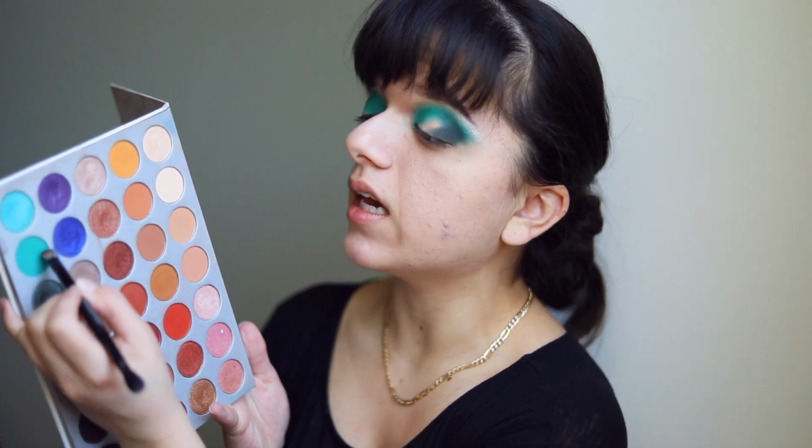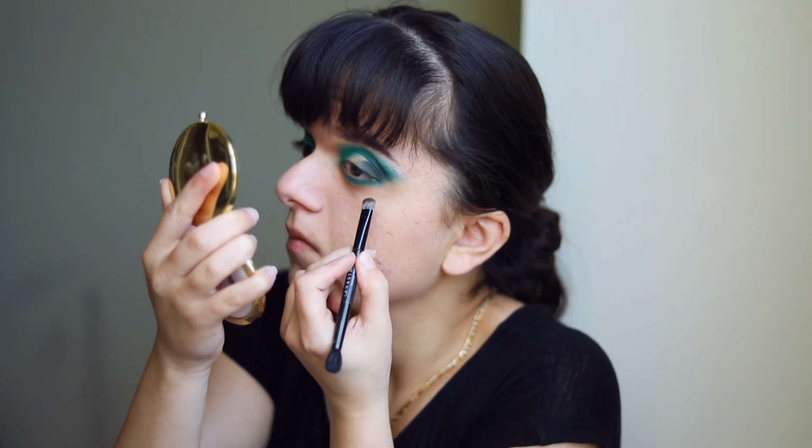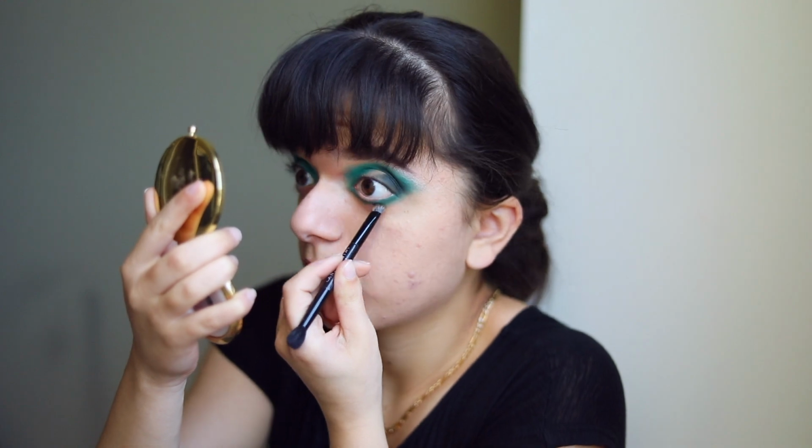which is actually quite lovely, and this is going to get stamped into my lower lash line. I also like to, in a lot of my looks, take the lower lash line color and blend it up into the top eyelid, so it gets a little bit more cohesive.